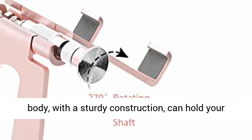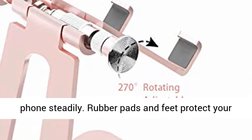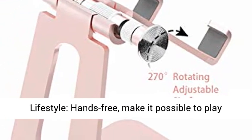Sturdy construction and rubber pads: the durable aluminum body with a sturdy construction can hold your phone steadily. Rubber pads and feet protect your device from scratches and sliding.